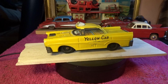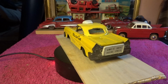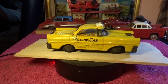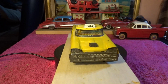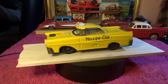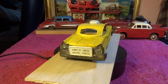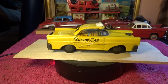Friction Drive has this interesting sign on the back. It says always do what you should do, you know. Always, oh, I don't know, I can't see it, mate. Yeah, the motor doesn't work too good on this one. It's got rear wheel drive, friction drive. I'm going to have to take it to bits. Or am I? I don't know. Always be careful crossing streets, it says. This one.